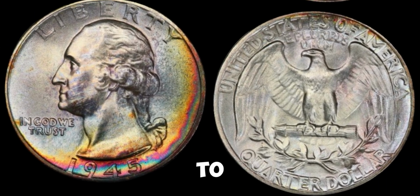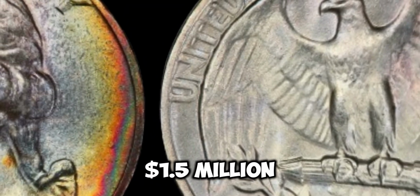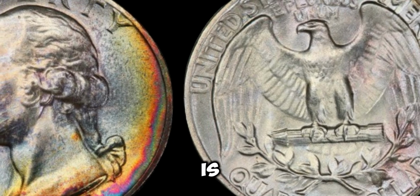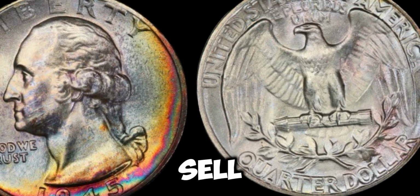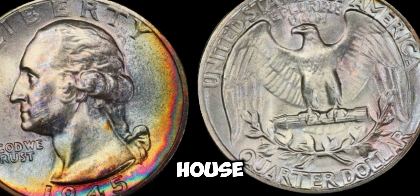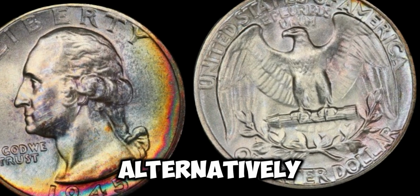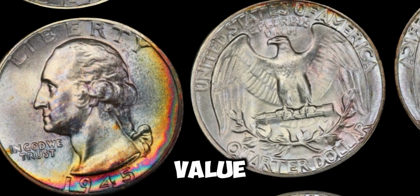If you're lucky enough to own a 1945 Washington quarter dollar coin worth $1.5 million, you might be wondering what you should do next. Well, the good news is that there are plenty of options available to you. You could choose to sell your coin through a reputable auction house or dealer, where it could fetch top dollar from eager collectors. Alternatively, you could hold onto your coin as a valuable investment, watching its value grow over time.